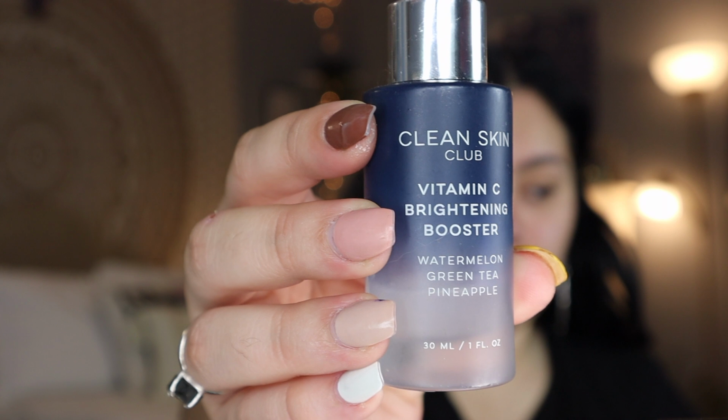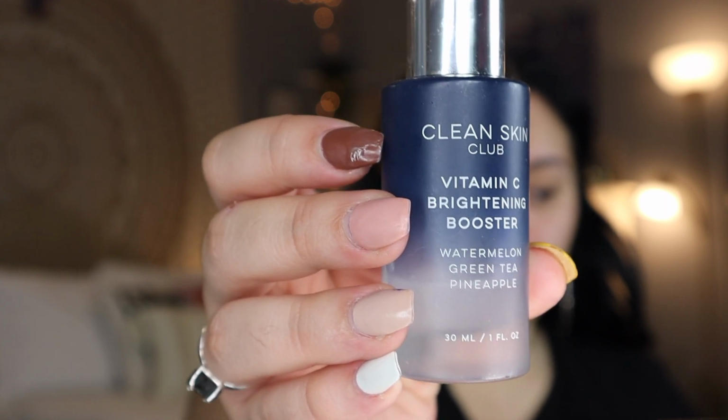All nice and moisturized. Next, I need some vitamin C and a brightening booster. For that, I'm using my Clean Skin Vitamin C Brightening Booster, which has watermelon, green tea, and pineapple. A couple dots on your face. And I like to pat this one in because it dries kind of sticky, so I find that it helps with keeping my foundation all nice and set on my face. Like, it helps it stick better.